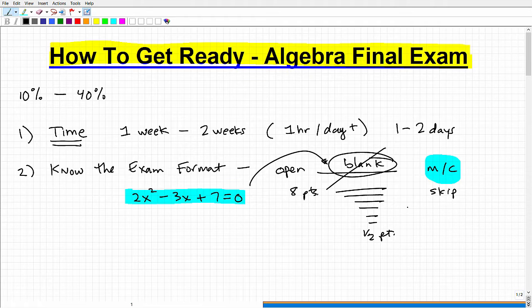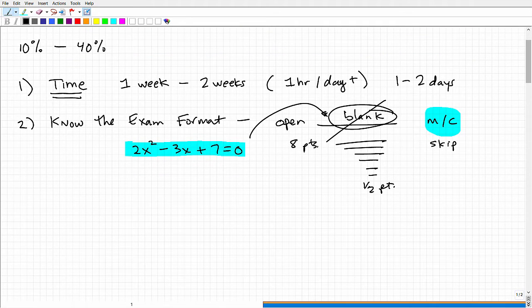So you have to show evidence of some understanding. Now, I'm not saying every single teacher is going to grade this way or school, but you just don't leave any question blank, okay? So that goes to point number 3.